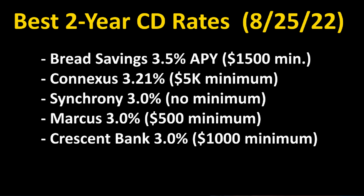A couple others at 3%, but you do have a little bit of a commitment, is Marcus by Goldman Sachs, 3% with a $500 minimum, and then you've got Crescent Bank, a New Orleans bank, also offering a 3% rate on their 2-year CD. That one requires a $1,000 deposit.